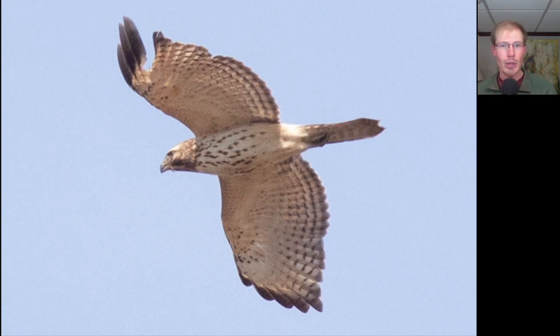Here's another red-shouldered hawk, but this was the first juvenile of the season, and it's typical that the adults come first because they want to get up on the nesting grounds, and then the juveniles come later. And we see that the underside markings of this bird are quite different from the adult. We don't see all that orange coloration. We don't see the black and white patterning.